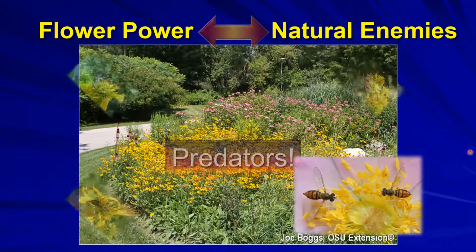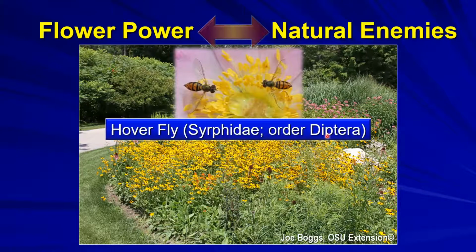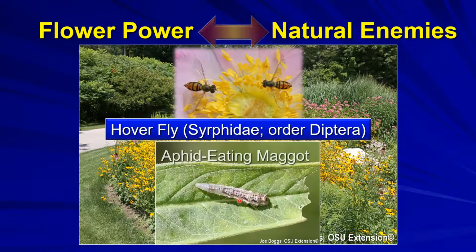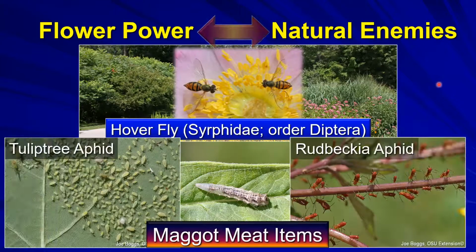And then we have these predators, and here's another fly. And we can tell it's a fly because Diptera means two wings. They just have two wings. These are hover or syrphid flies. Their maggots are meat eaters. They hunt down aphids. But I think you can clearly see what the adults are after.